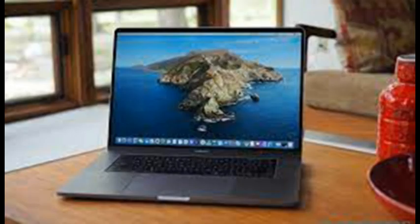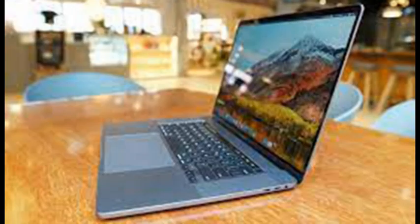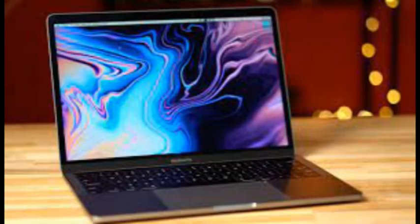The side profile is thicker and rounder. And as some keen Apple historians have pointed out, it pays homage to an Apple laptop from 20 years ago, the titanium PowerBook G4.